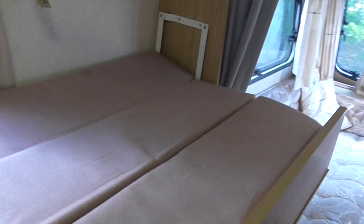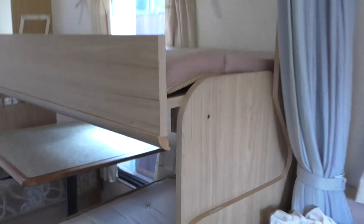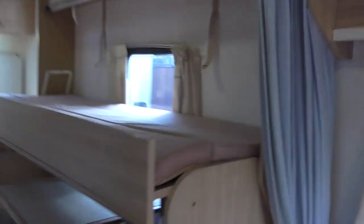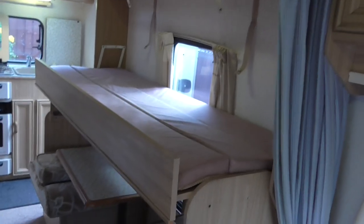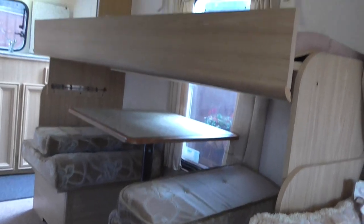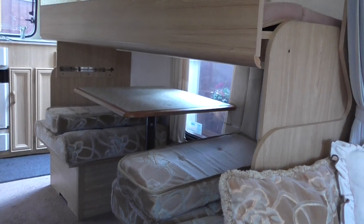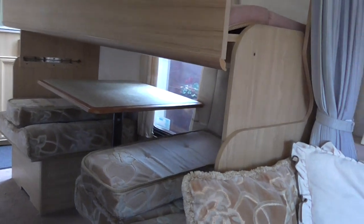Just bear with me, fold them out, that makes a mattress. So you've now got your bunk up, just do that one-handed, which is amazing because I'm normally all fingers and thumbs. So there you have your top bunk, and the bottom seating area makes the bottom bunk. I'll take a photograph of that fully set up because I've just not got enough hands at the minute to do all this.